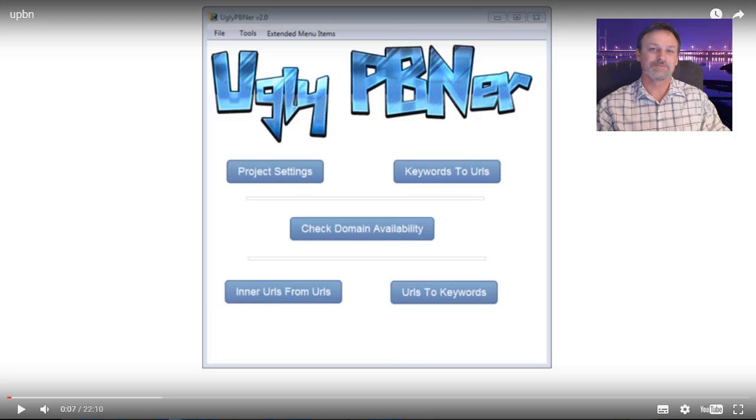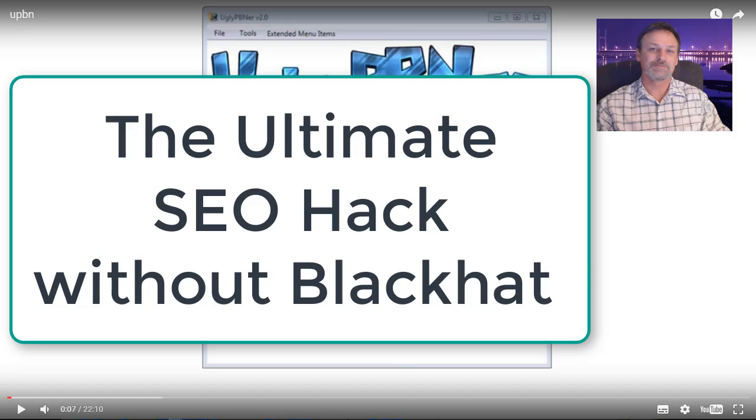until I came up with this software and started doing it that way, because basically it's like the ultimate SEO hack without black hat. There's nothing black hat about it. You're giving Google 100% exactly what they're asking for, and you're doing it in a way that they're okay with. So there's nothing black hat about it, but I say it's the ultimate hack because you're bypassing all the need to do all that hardcore SEO that all your competitors are doing. You're just slipping in and letting them do the work for you.